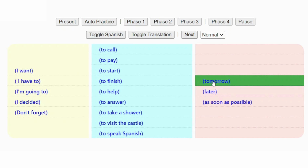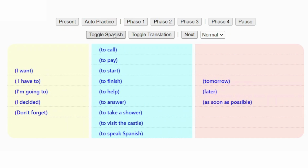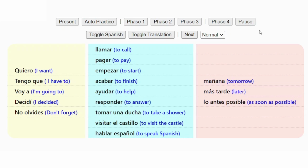Tomorrow. Mañana. No olvides. No olvides. No olvides. Now, of course, we can have a little peek. No olvides. And maybe we get it wrong. Decidí. But we get another chance. No olvides. Okay, so we're a little bit more familiar with the language.